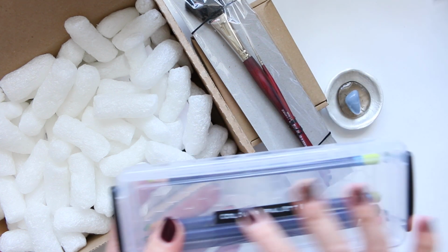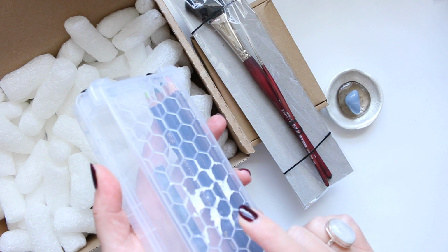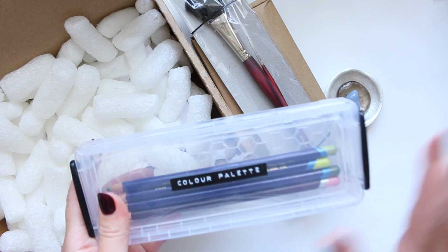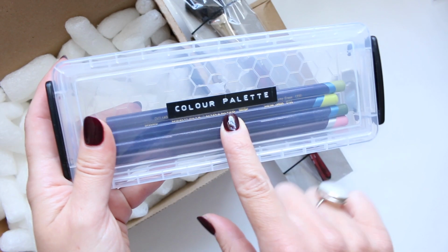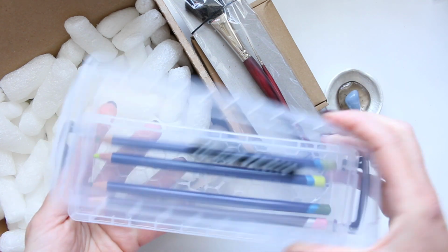Next thing, this box came from, I think, yeah, I took the label off, but it was from the Tiger shop. And it's like a mini IKEA. It has loads of really useful things. So obviously I stuck a color palette label here myself, and it came empty.